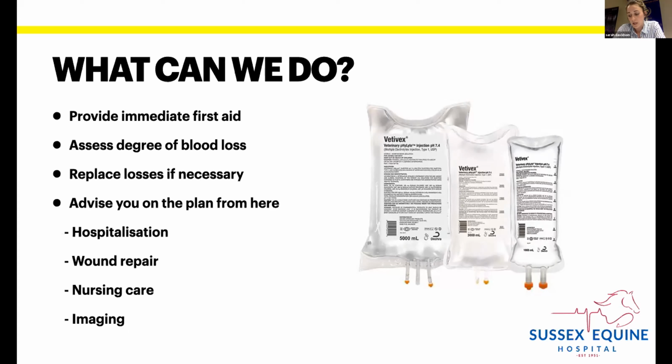Secondarily, we can assess the location of the injury or the blood loss, determine the severity of the blood loss, and see how your horse is faring with a clinical exam. All vets have the necessary equipment to restore circulating volume to a degree in their car. Horses begin to struggle when there's simply not a large enough volume of fluid in their veins, and so using plain fluid to replace some of the lost blood can improve the state of your horse quite dramatically.